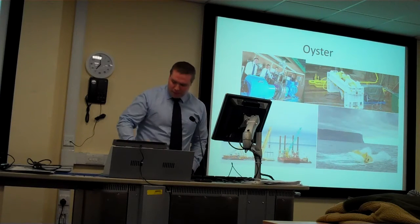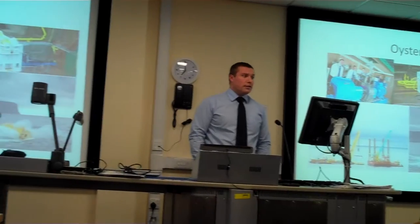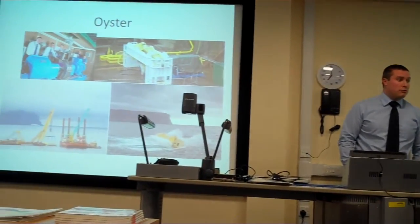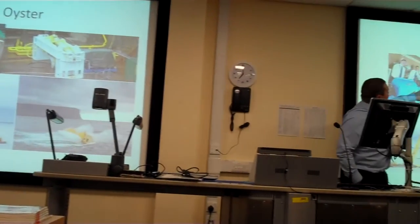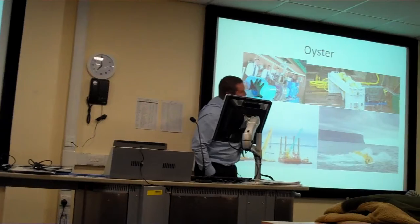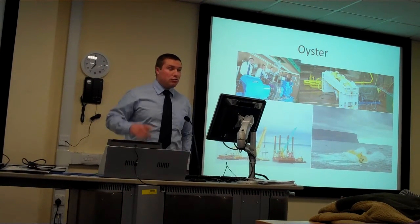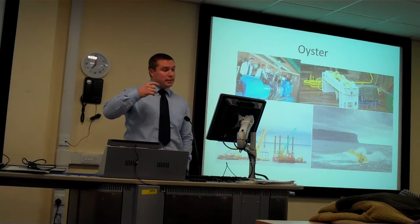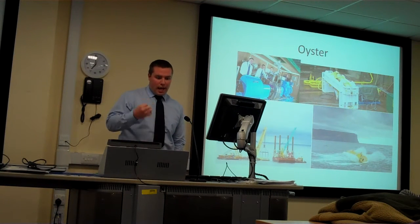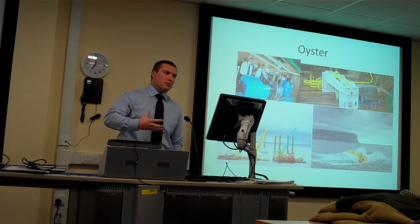I'm going to talk to you about a couple of projects I've worked on whilst at Narec. This one is Oyster, which was run by Aquamarine. Also, there is a flywheel within this casing. The flywheel is a resonant mass which just rotates at the same speed as the drive shaft, hence allowing energy to be stored within it and just naturally rotating until it comes to a natural stop.